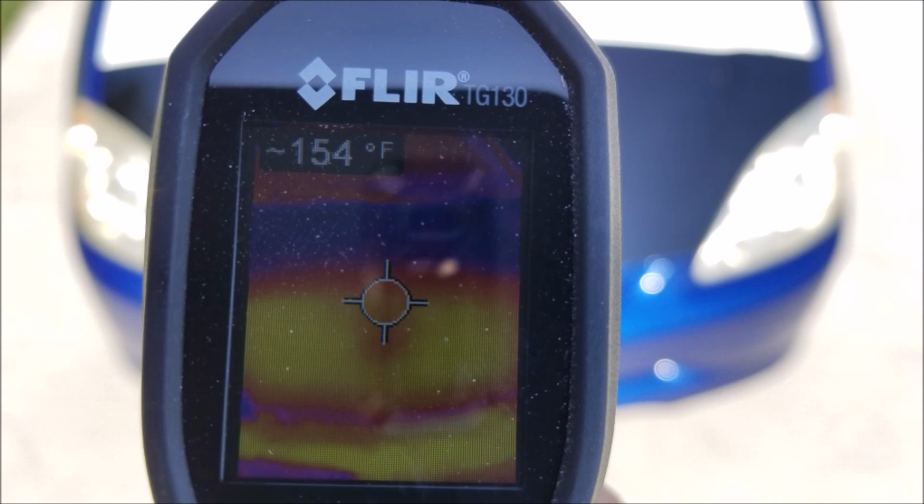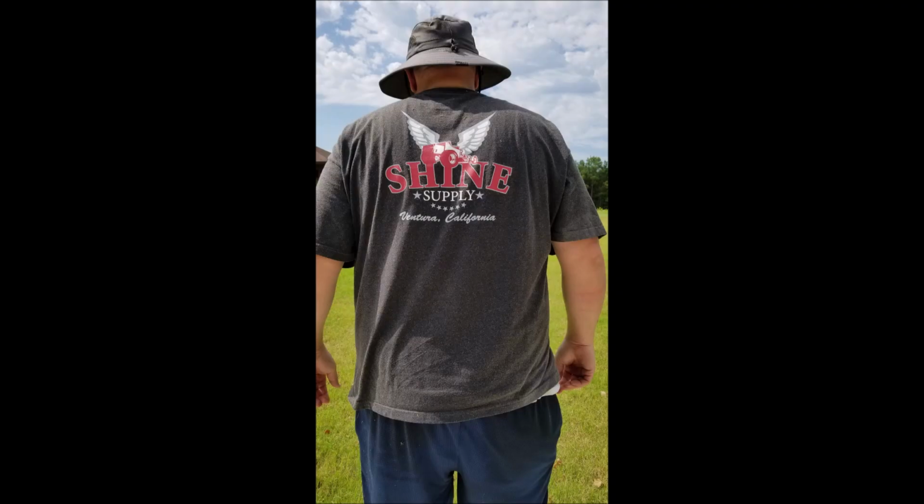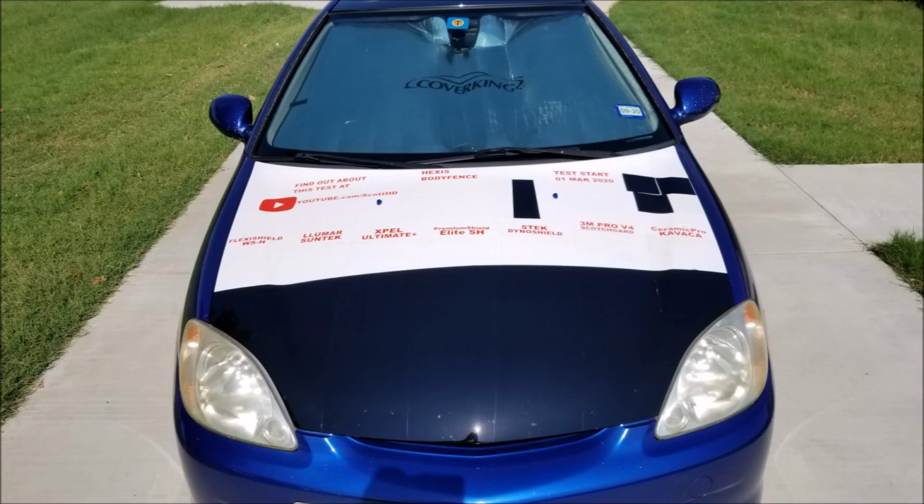I wanted to show you guys how hot things really got here. I am soaked, so much that I laid down on the hot concrete, which was cooler, and you can see my shirt imprint on the concrete in the sweat. So anyway, that'll sum up this update. I'm going to look a lot more into the self-healing properties of these films coming up.